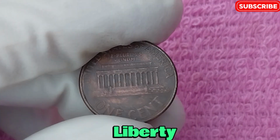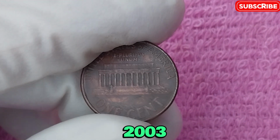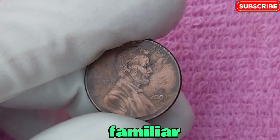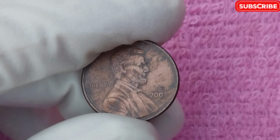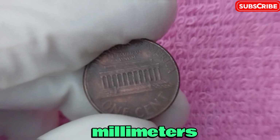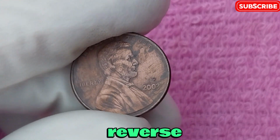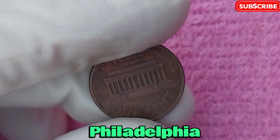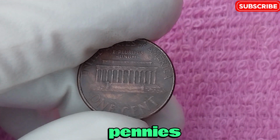The 2003 Liberty 1-cent: common looks, uncommon value. At first glance, the 2003 Liberty 1-cent coin doesn't look extraordinary. It has the familiar copper-plated zinc composition that was introduced in 1982. Weighing about 2.5 grams, it's 19.05 millimeters in diameter and features Abraham Lincoln on the obverse and the Lincoln Memorial on the reverse. Over 7 billion of these coins were minted between the Philadelphia and Denver mints. But here's the catch: not all 2003 pennies are created equal.